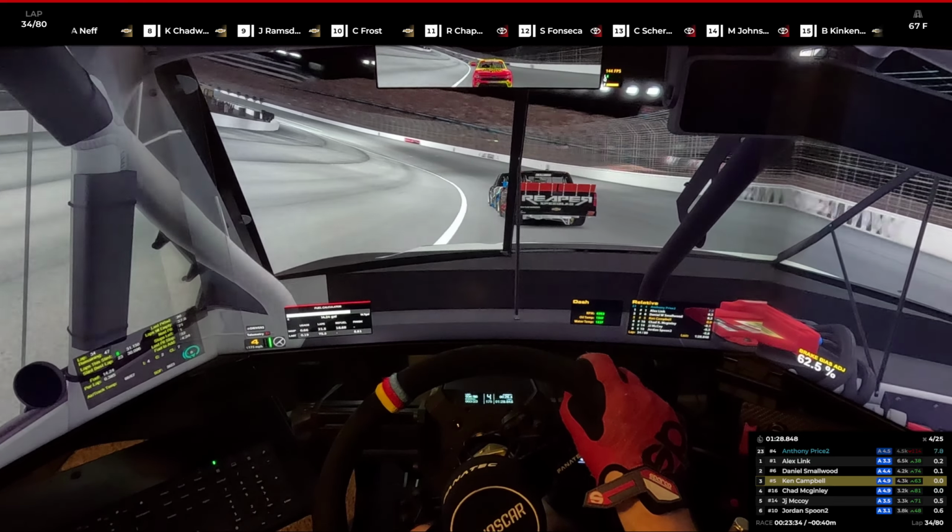It's just getting tighter and tighter. I'm not even right behind that truck. It's like they're getting pretty racy back there. 30.682.